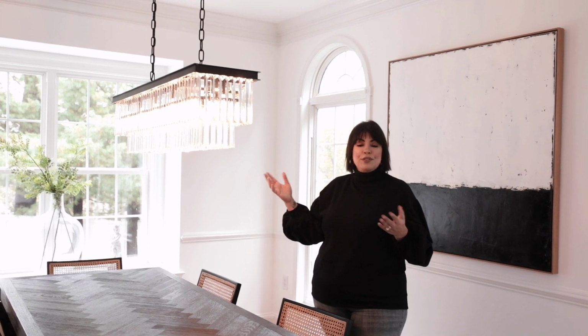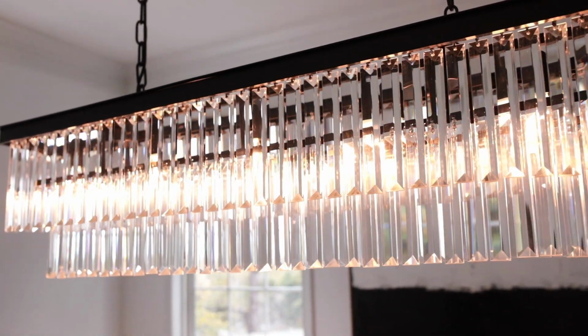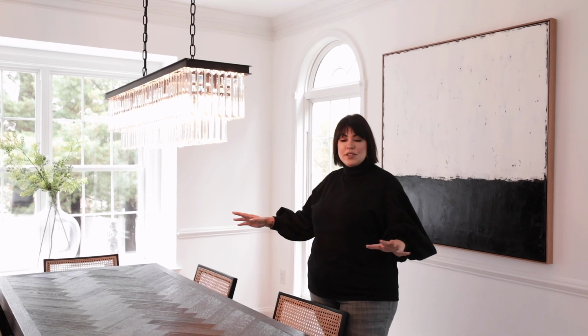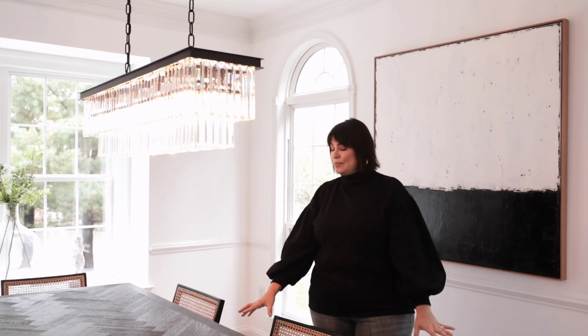So you can still find the chandelier through various other retailers. I will link a very similar one down below. But this light fixture really just sets the mood of this table. I feel it's enough glam and it's still very minimal. I just love the black hardware that goes very well with the black table.